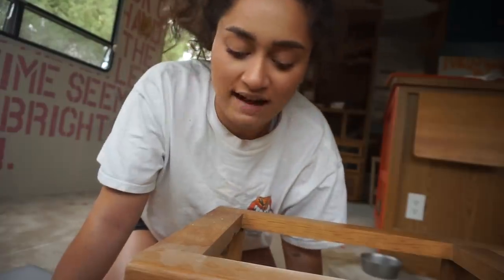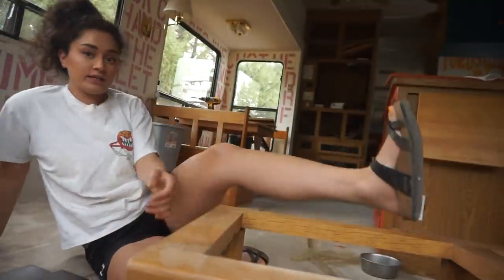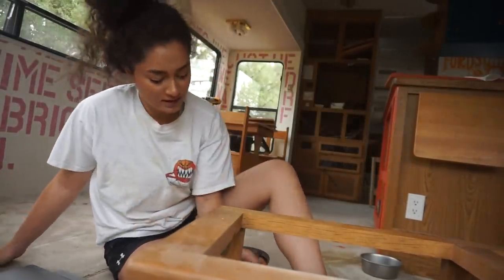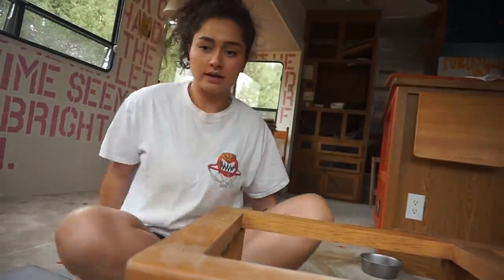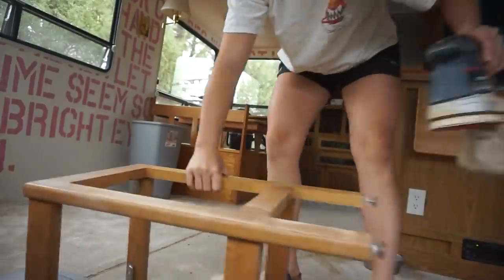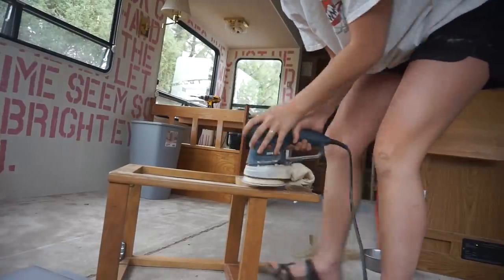I'm sanding, and it's not fun at all. And I just healed the corner of this thing. It started bleeding a lot. But it's okay. We don't have time for injury. Therefore, it's time to go. Sanding is just not cool, but I don't feel right not showing y'all some of the process.